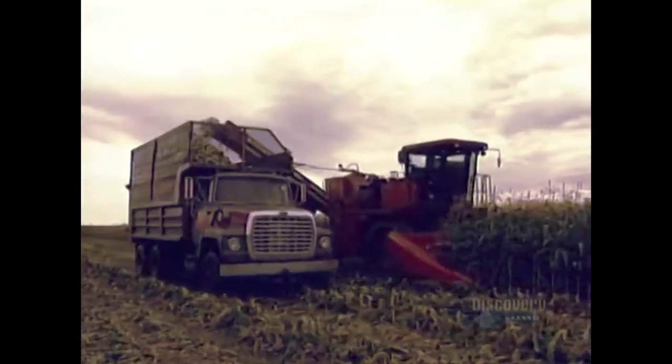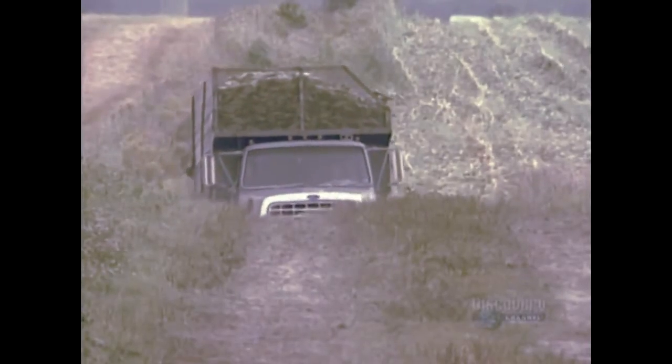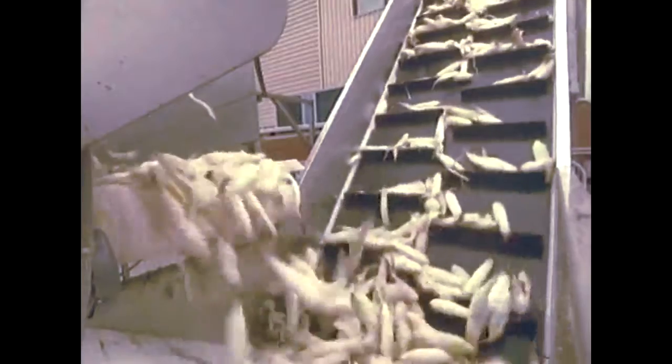The unloading of many trucks of this size will be needed for the 136,000 tons of corn that are canned here annually. The cobs are transported into the plant on this conveyor. They will first have to pass through a husking unit.